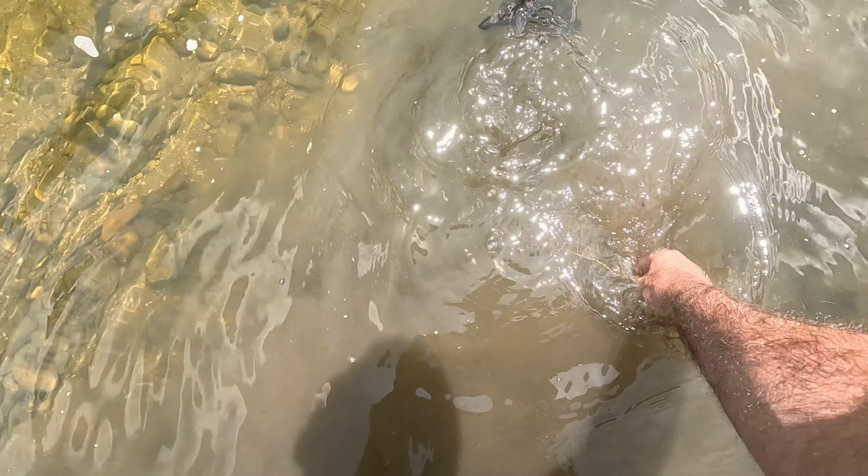Of course, I stirred up the water with the one that I missed, but I'm going to cast it even further back into there. How about there, huh? Look at that. Way back in there. There's got to be a monster back in there. Oh yeah, bobber down, bobber down.